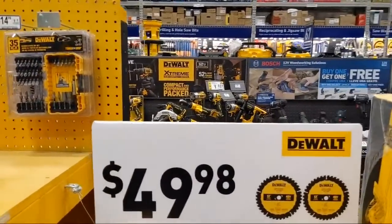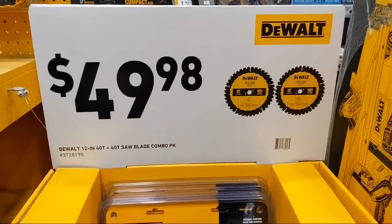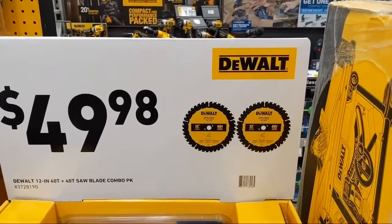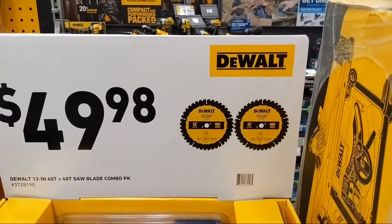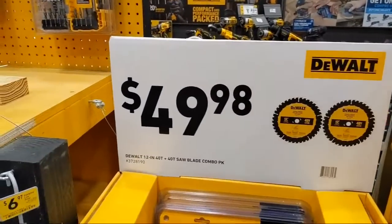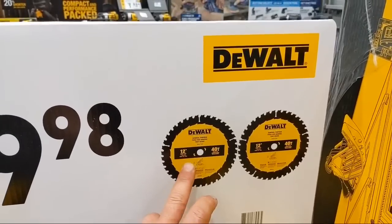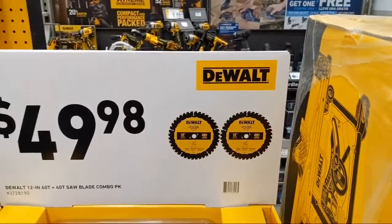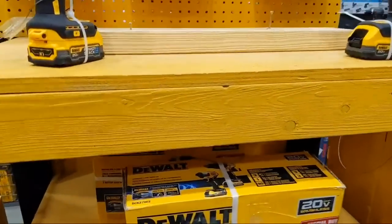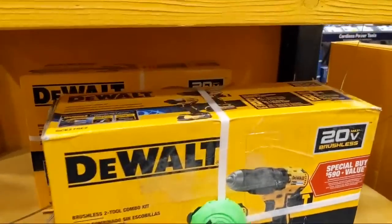We have some other deals as well. We're going to go over them as quickly as possible, especially the new ones. $49.98. And if you needed some tool accessories like 12-inch miter saw blades, you have 240 teeth blades, $49.98 from DeWalt. Now, be very mindful. These are their general purpose contractor grade saw blades. Okay, so just be mindful of that. They also have a couple of combo kits, and we can see some other ones here as well. They have their PowerStack lithium batteries.